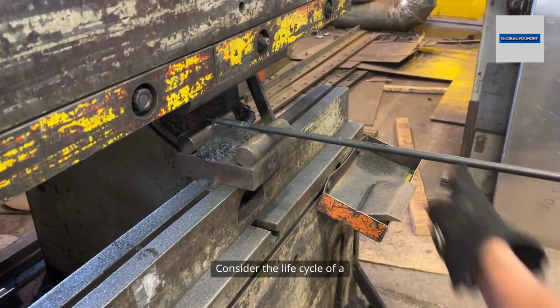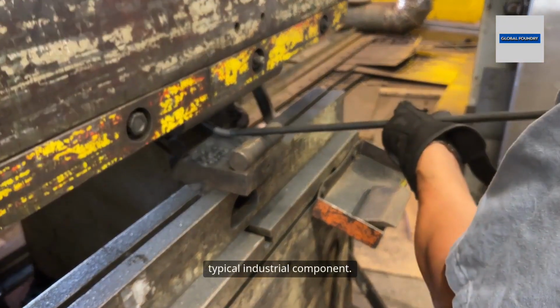Consider the life cycle of a typical industrial component. Years of service lead to gradual wear until a critical failure threatens to halt operations.